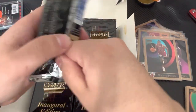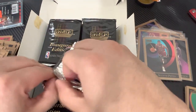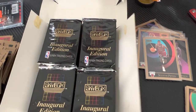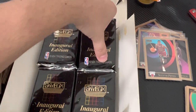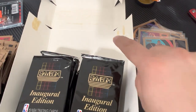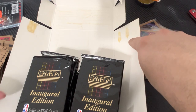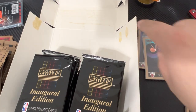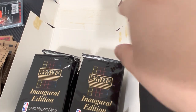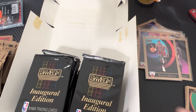Trying to make this video quicker. These packs. What? I think I'll do that next time. And look at the box oxidation. So this box has definitely not been opened since 1990. So these cards, when they were packaged in, they stayed there until 2023. So you know this box has not been tampered with.